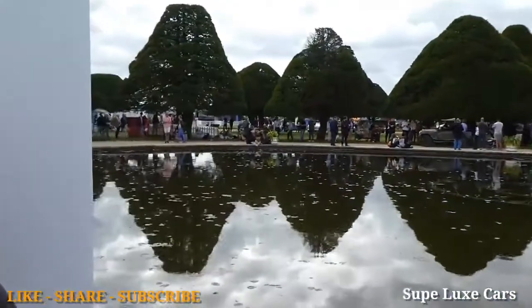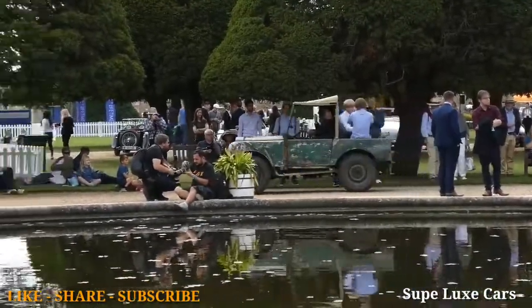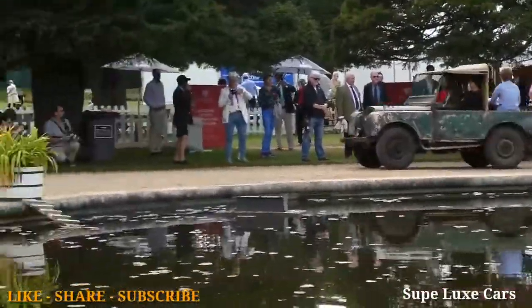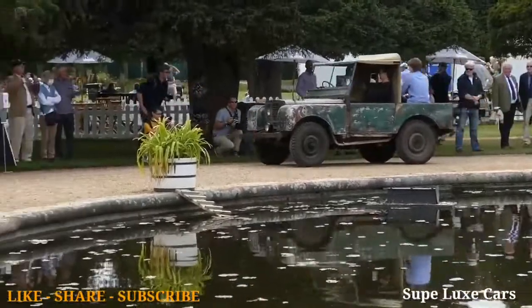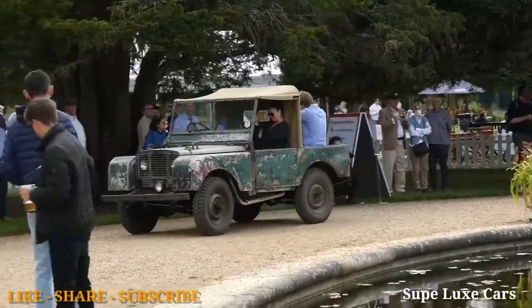Now Peter, something special coming up just now. Well, this is the 1940s award, and this is rather unusual. This is a 1948 Land Rover. This is chassis number 1. This is the very first Land Rover sold to the public. And you'd be forgiven for asking, what's a scruffy old Land Rover doing in the Concours of Elegance? Well, of course, it's not any Land Rover.